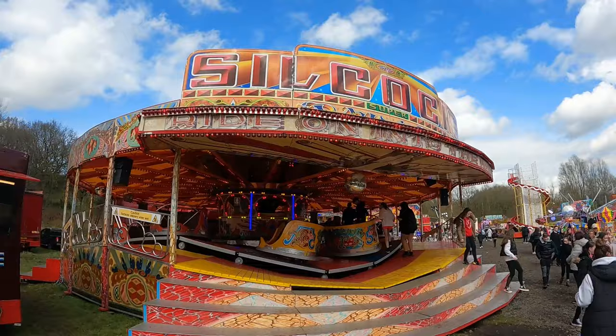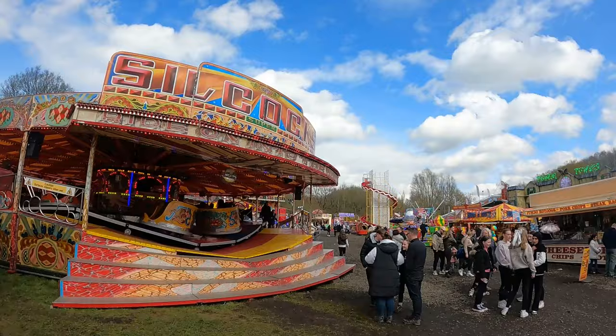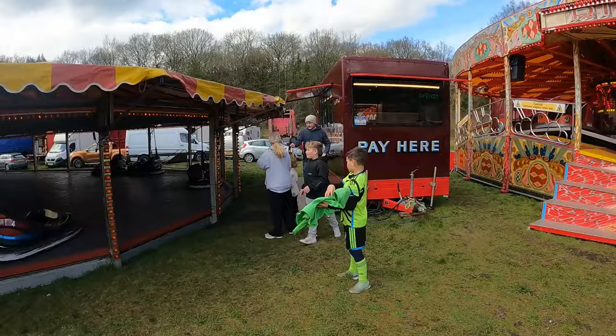Waltzer. That'd make a great thumbnail. Huh? I'll take a photo of that. Right. Theo wants us to do the Dodgems, so we're gonna do that.